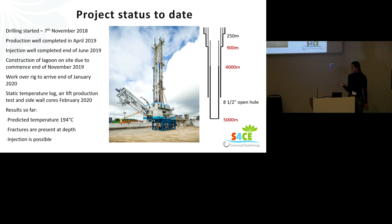It's worth saying as well that our base case is to produce 1 megawatt of electricity, and if it goes well, then we can extend that to 3 megawatts. And Andrea will look at the difference and the environmental performance of the wells between 1 megawatt and 3 megawatts. So I'll pass you on.